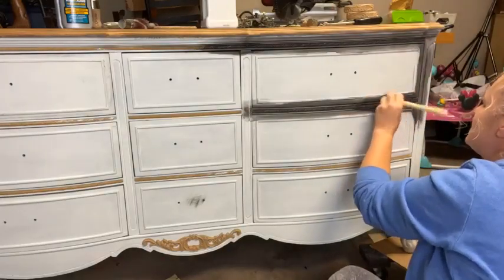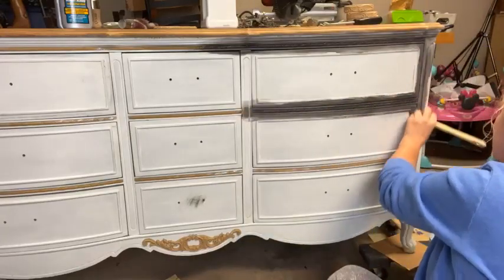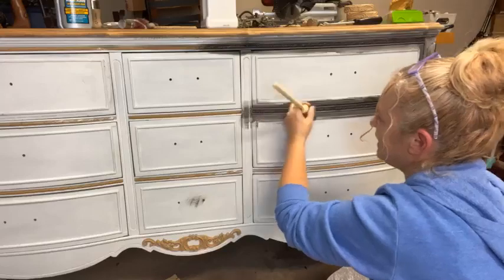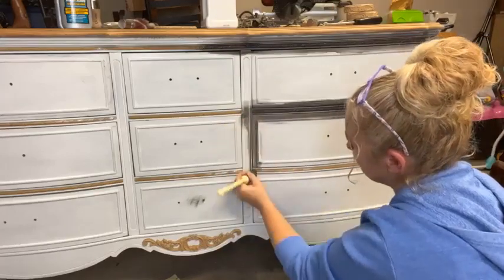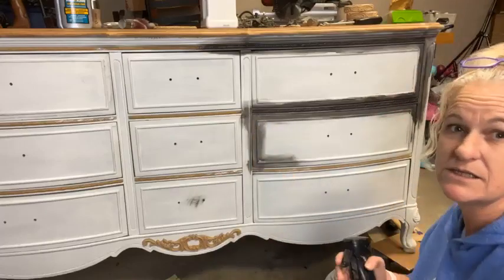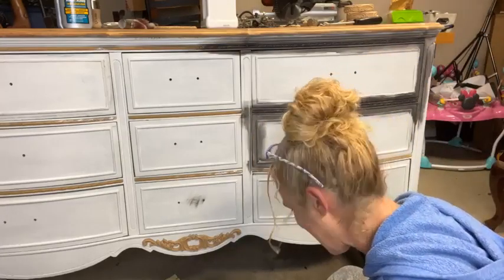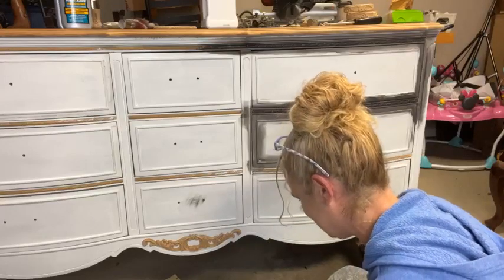All right, guys. So I'm kind of swirling my brush around to really work that in there. I'm kind of going around this trim that was already on here as well, just to get that darkened in a little bit. Not everywhere.